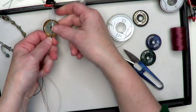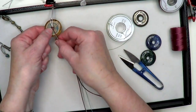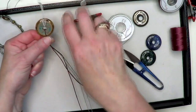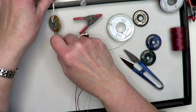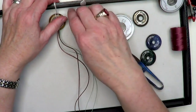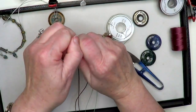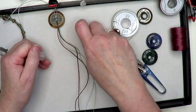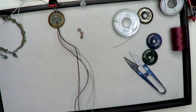I could use a transition crimp tube. I could tie some knots or whatever. I think what I'm gonna do is I'm just gonna come in, and maybe to hold these all together, I might do something a little different. I have these Matubos. Can you see what a large hole they have? So maybe I'll just put these on to hold it all together. There's many ways that you can do that though, right?